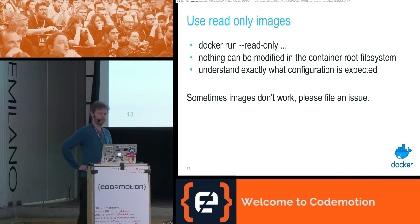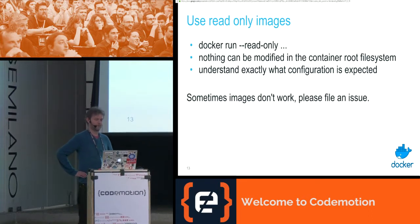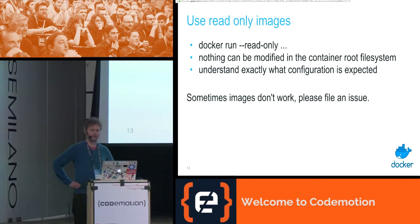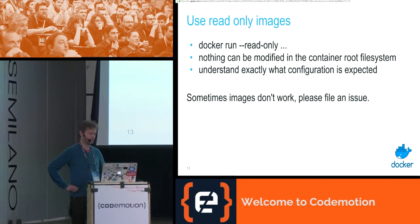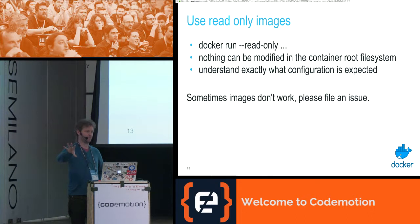Use read-only images. It doesn't give you huge security advantages, but it means that none of the files in your container can change, which is great because it means you know exactly what state your container's in. You know that nothing's modified it. If you have a problem, everything's exactly how it was when you started your container running, and there isn't some sort of weird, hard-to-debug thing.